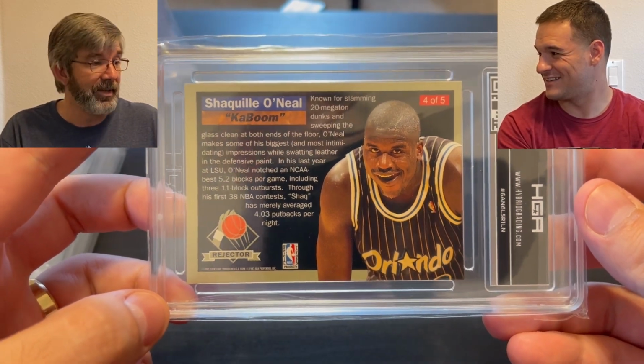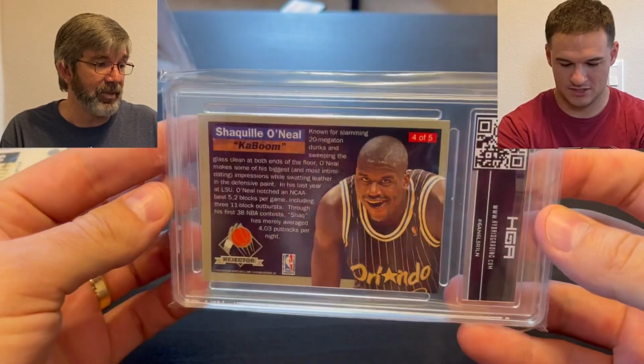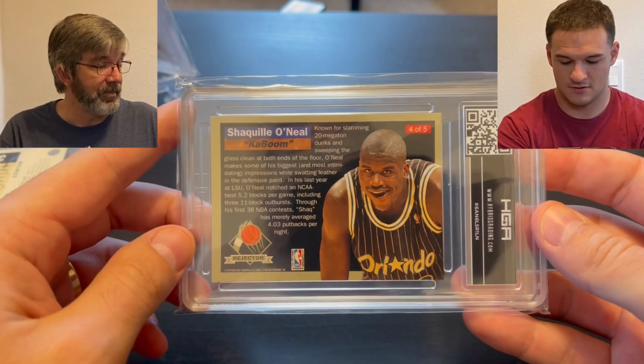Of course, it takes 3 months to get them graded. The market's kind of down now, so the value is going to be different. But is it $250 for a PSA 9? It was $250 back then if it was a 9.5 or a PSA 10.